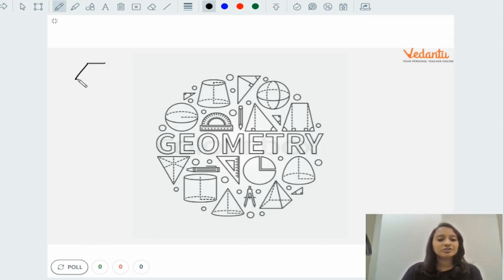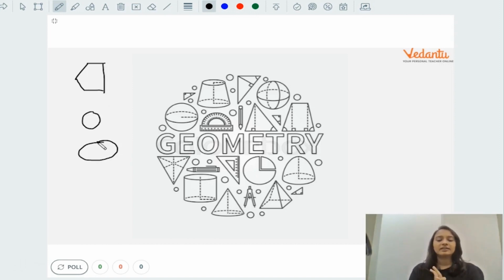If you draw a shape like this, yes, it's a geometry. It has one, two, three, four, five sides, right? Similarly, you can build a lot of shapes like that. It can be a circle, it can be an oval, it can be anything, right? So whenever I say geometry, this is the first thing that comes to your mind.